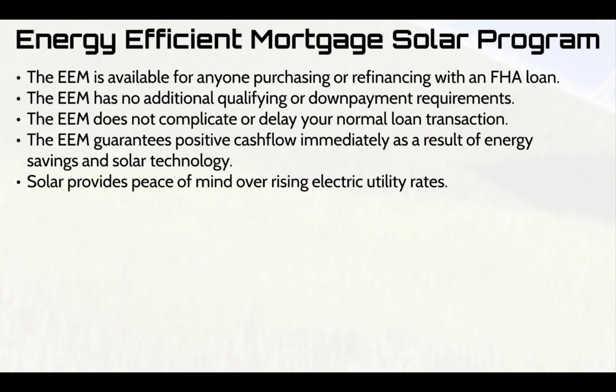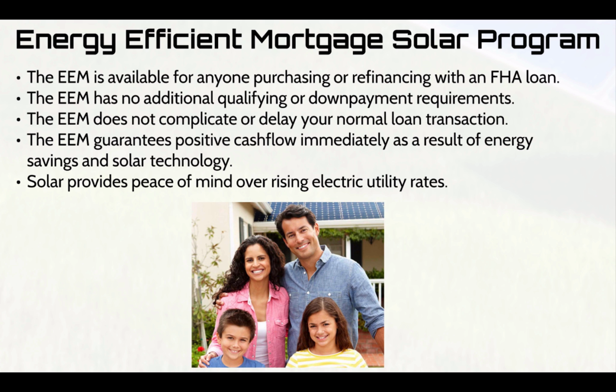4. It guarantees positive cash flow immediately as a result of energy savings in solar technology. And 5. Solar provides peace of mind over rising electricity rates.